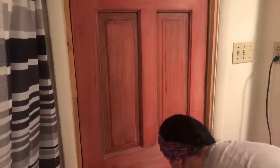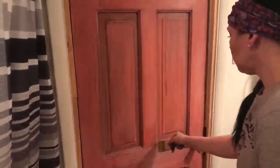I love this. My bathroom feels different in my shop now. A little bit of paint, no new door, just beautiful, right?